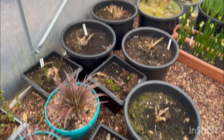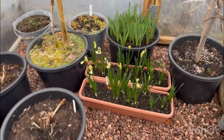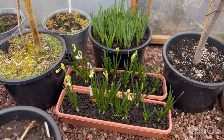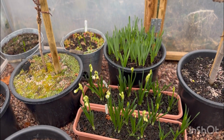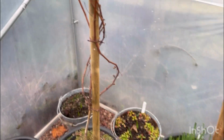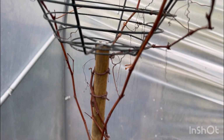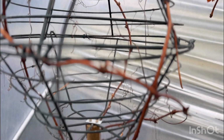Now we've started watering the dahlias that had overwintered in pots. As you can see, we've got Narcissi early cheer really about to burst into flower just in time for Mother's Day. So anybody getting a Mother's Day bouquet from me, you might be getting some early cheer in there. And I was a little bit convinced, focus please, that the grapevine was dead, but it's not. It's because there's water on the camera.